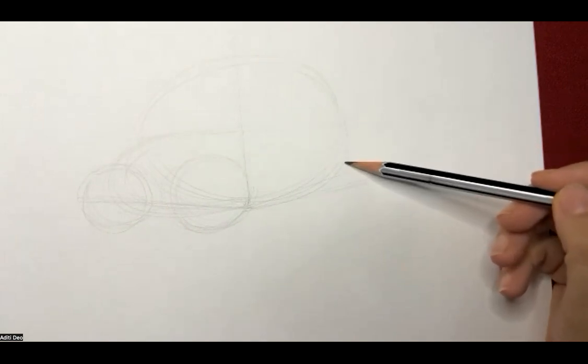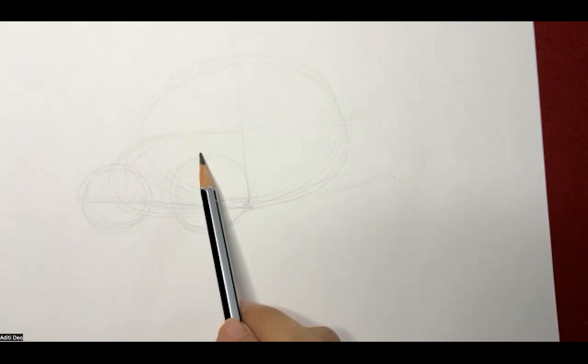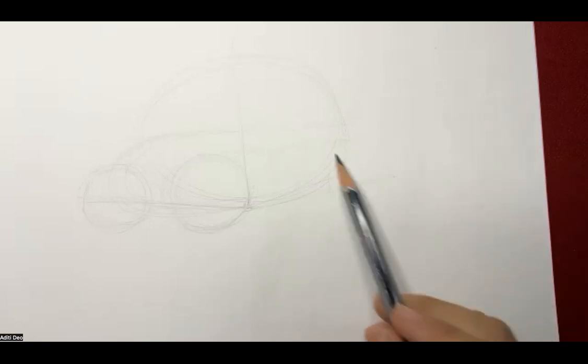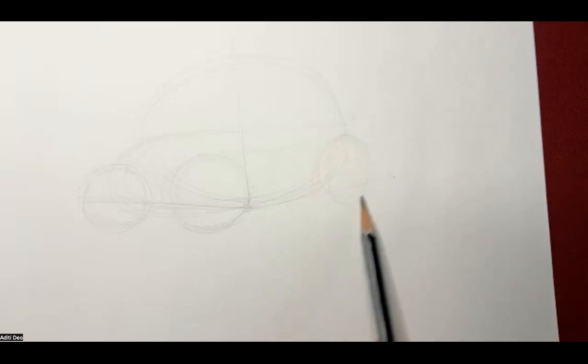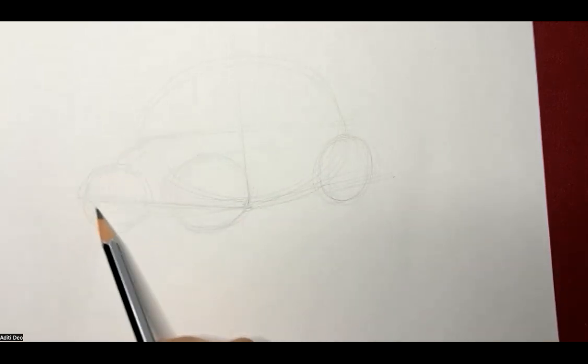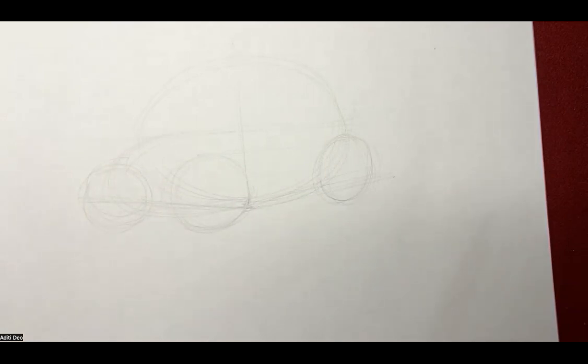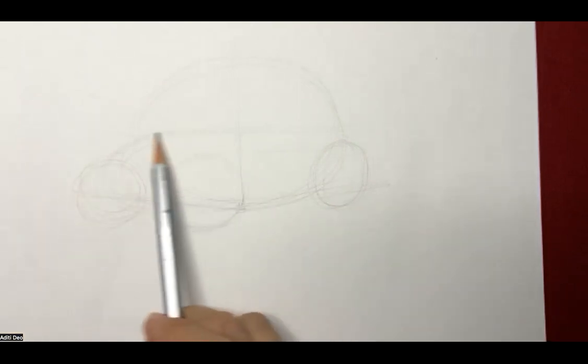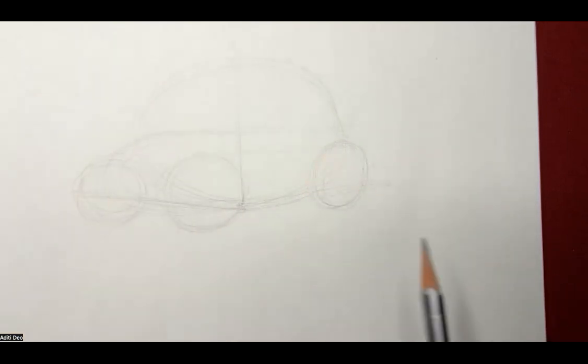And just at this end, almost the same size as here, here we will make another oval shape. So not a circle, but an oval. Can you see all your lines? Are your shapes looking like my shapes? Yes, ma'am. Two circles, an inverted flat D shape, an oval over here.